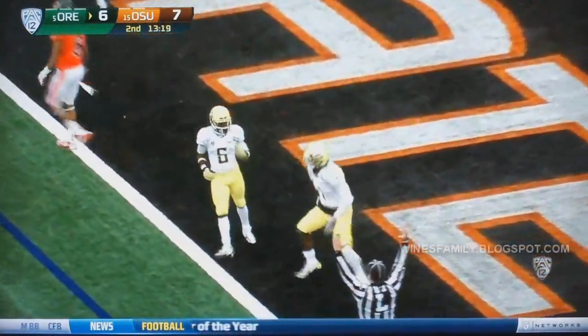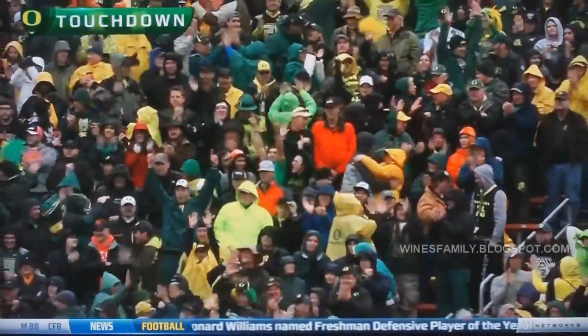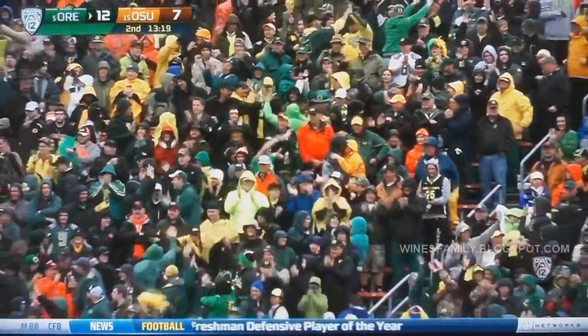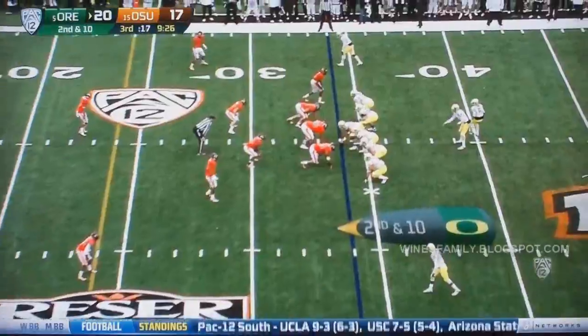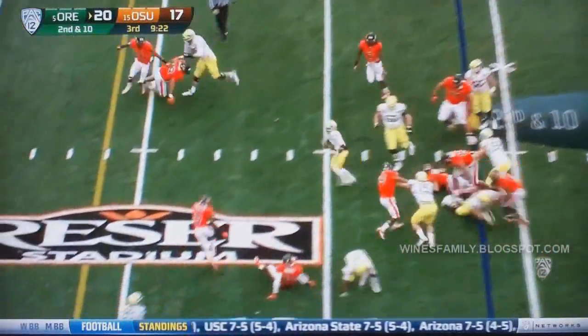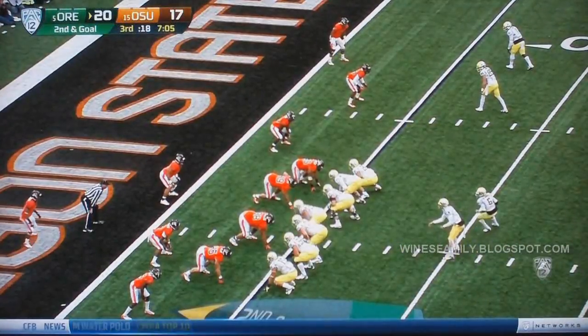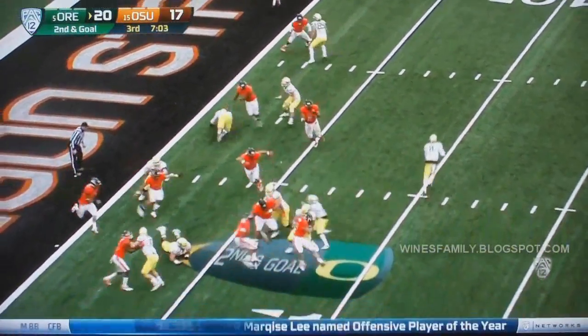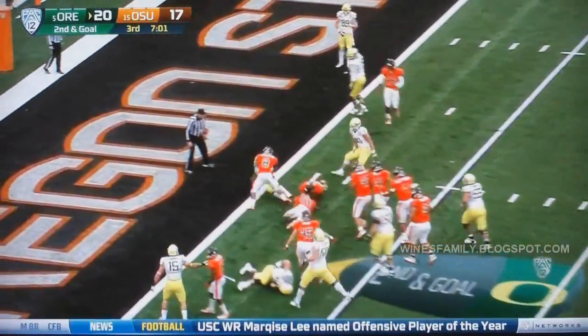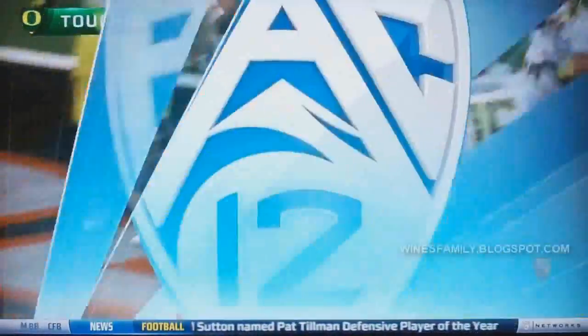That's more emblematic of what Oregon's offense can be like. These remarkable speed they have where they get outside and no one touches them. And Thomas makes another one. Oh, look at Thomas. Terrific. Running cutback in the middle for the Oregon score.